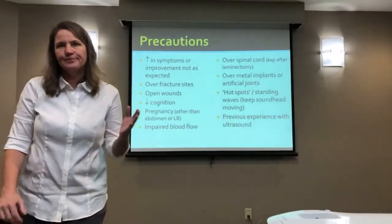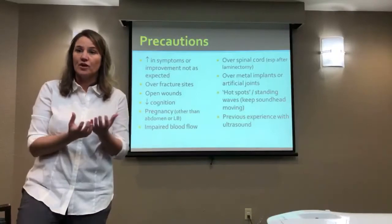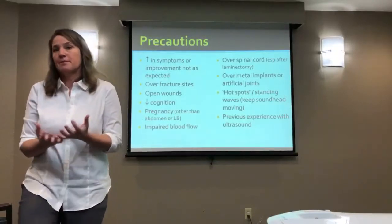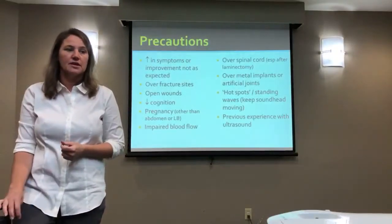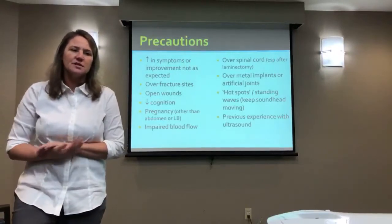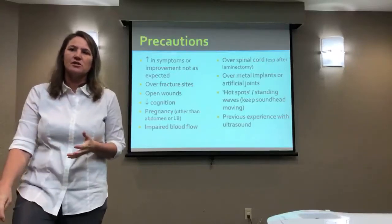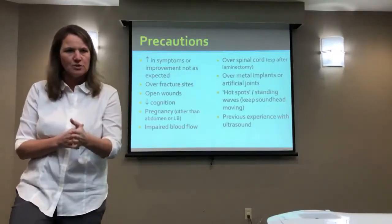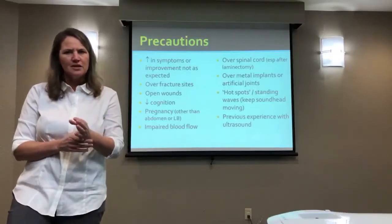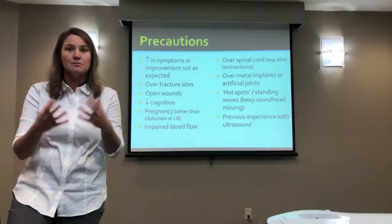Precautions. Again, the idea of contraindications and precautions can be a little gray as to whether it becomes a contraindication if the benefit doesn't outweigh the risk. This first one, increase in symptoms or improvement not as expected, is kind of a generic one. I have a lot of people who will say, well, how many treatments can I do? Well, it's very unique to the individual and the diagnosis that you're treating, or the symptoms, the area.